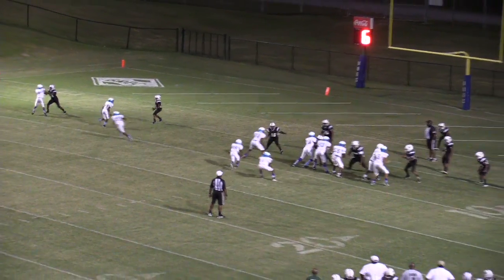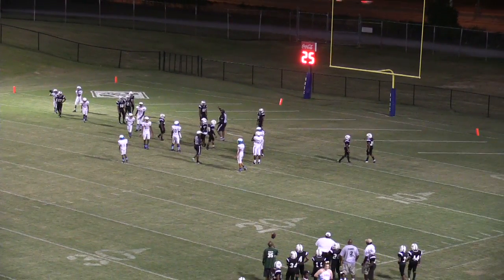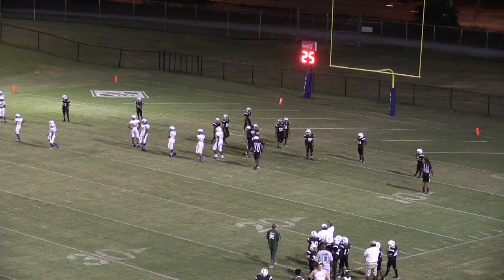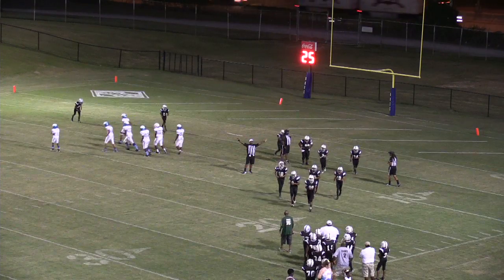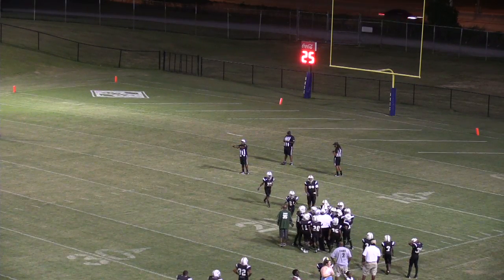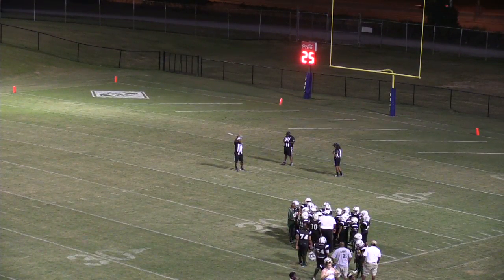Now with trips, the Jaguars have a man open, and he drops the pass. He could have walked into the end zone on that one. He was so wide open. Maybe that's what it was. He was too wide open. He saw the end zone before he saw the ball. Young man, put your hands on the ball before you put your eyes on the end zone. Looks like we have a timeout, a timeout by the Baton Rouge Eagles here, with a 2nd and goal from the Baton Rouge Eagles' 7-yard line.